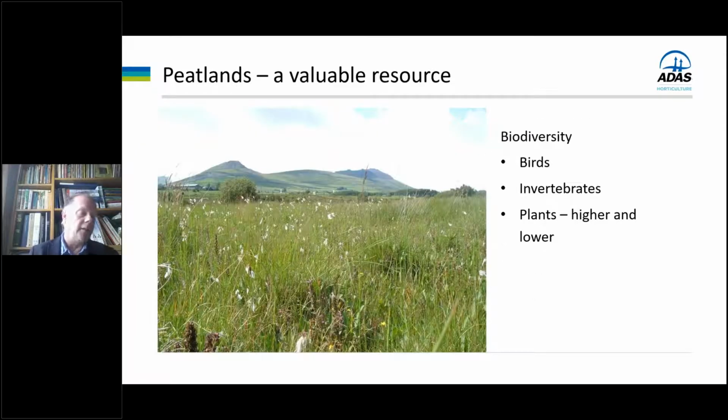Turning first to peatlands' biodiversity value. They're important for birds. This includes breeding waders such as dunlin and golden plover, with particular concentrations in northern England and Scotland. And in Scotland, these are joined by greenshank as well, and Britain supports a high percentage of the world breeding population of this species. Characteristic birds of prey found on the peatlands are merlin, hen harrier, and short-eared owl. And small lochans in the peatland also support breeding red-throated divers.